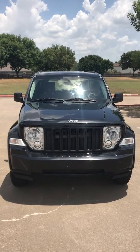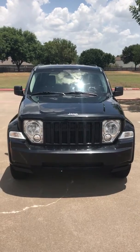2010 Jeep Liberty Sport 4-wheel drive, 61,000 miles in like new condition.